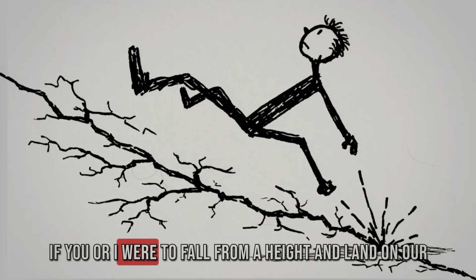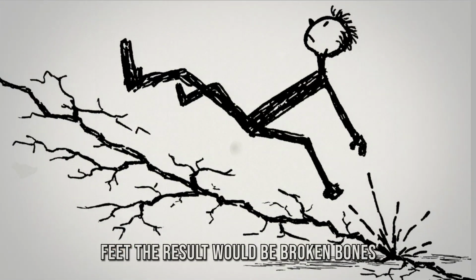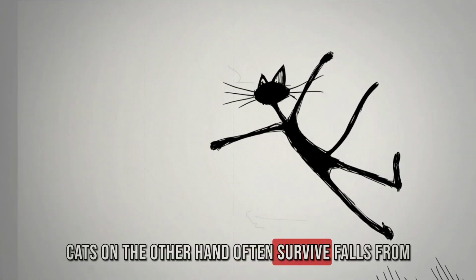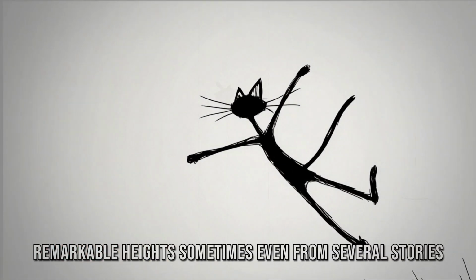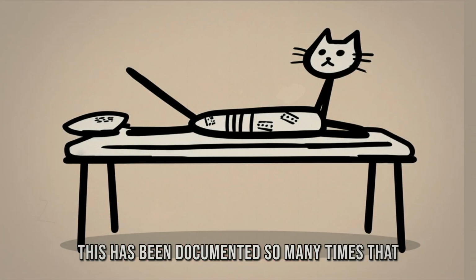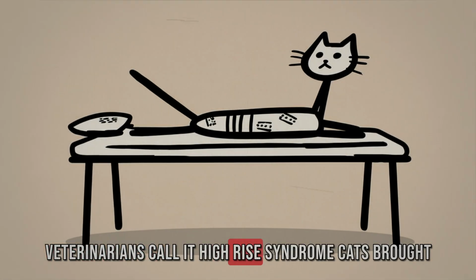If you or I were to fall from a height and land on our feet, the result would be broken bones. Cats, on the other hand, often survive falls from remarkable heights, sometimes even from several stories up. This has been documented so many times that veterinarians call it high-rise syndrome.